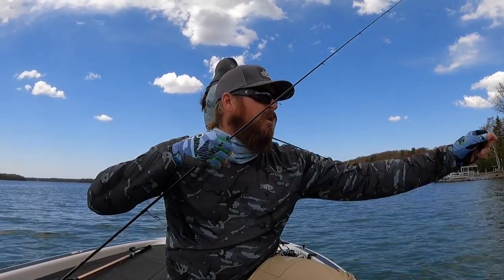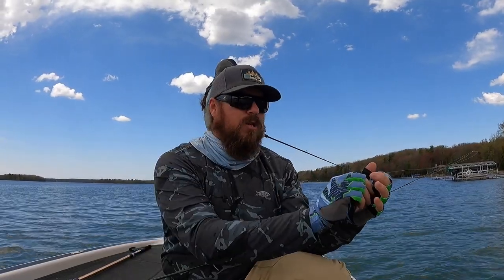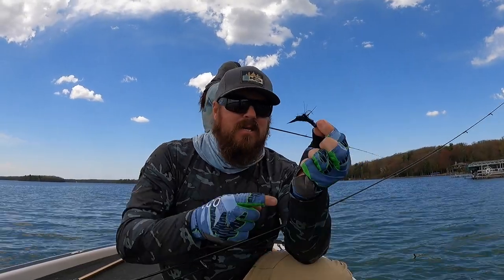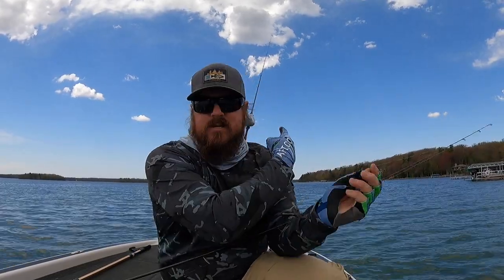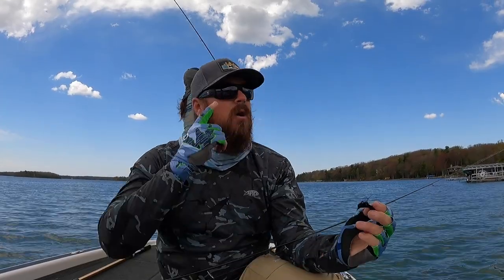Like, I was throwing the hair jig on 5 pound fluoro, and that makes a difference because that hair jig is super subtle. It's going slow through the water column, so I like really, really light line. Plus, it's a really light head, so it's nice to throw it on light line. You can get more distance, whereas Cece throwing the dark sleeper, me throwing the Kitech, 10 or 12 pound fluoro, and you can throw that thing a mile.